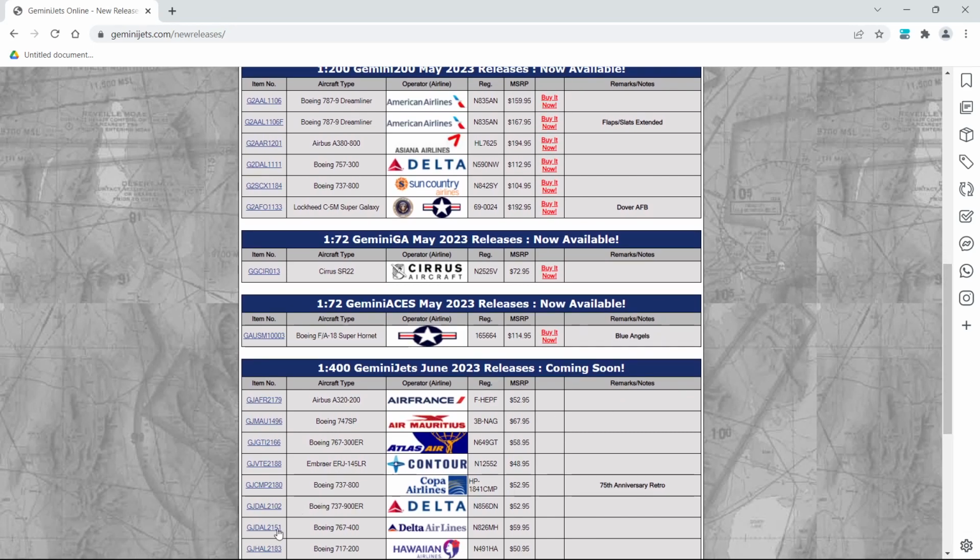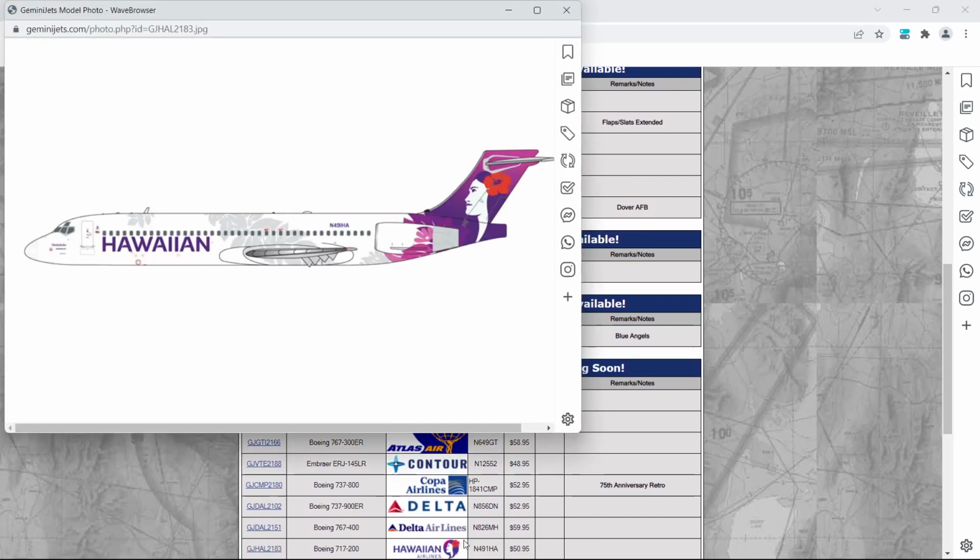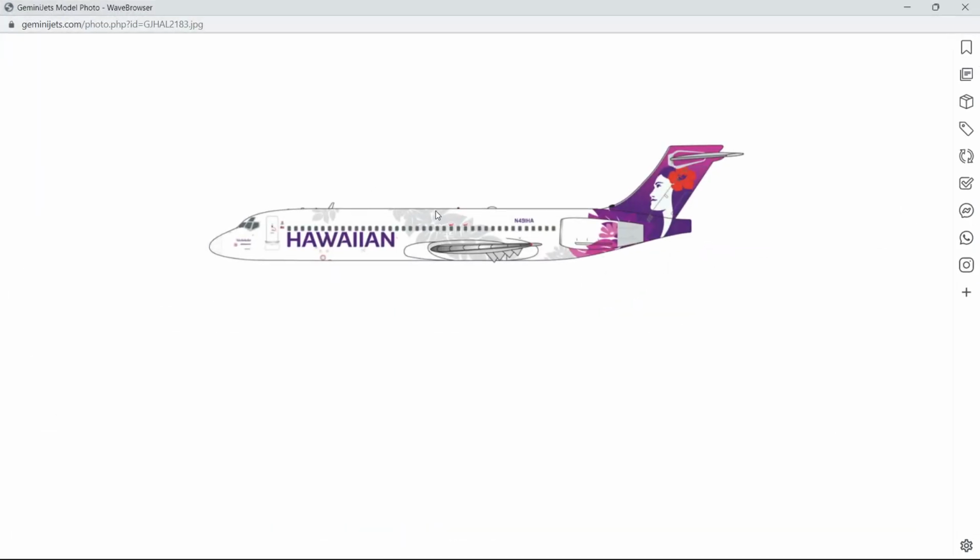And a Hawaiian 717-200, November 491 Hotel Alpha. This is in the new Hawaiian colors too. They do still fly some of the older colors. The tail isn't as bright, and then there's these flower things that go throughout the aircraft. Those aren't on that one as well. But this is a very nice release so far by Gemini Jets. I'm very excited to see what they will put out in the future.